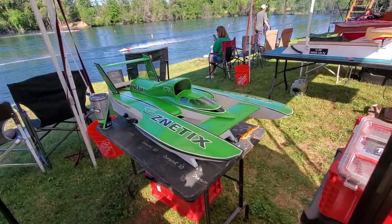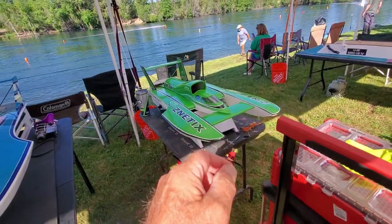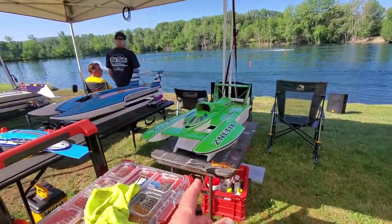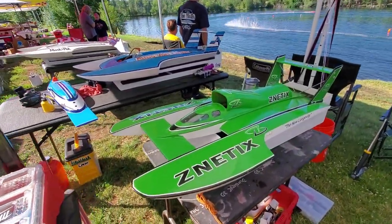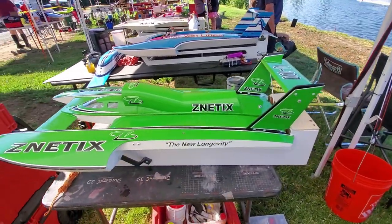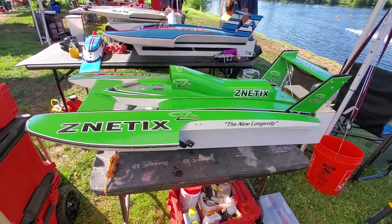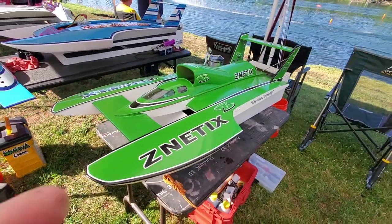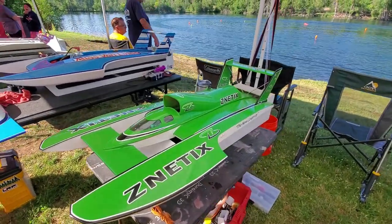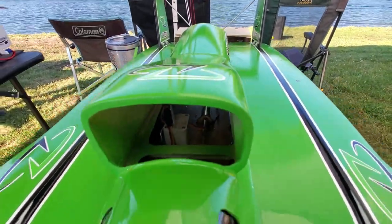Here's one you guys haven't seen, the Zanetti. This was scratch built, off of a Newton plan. He's a newer racer here. He didn't know what he was doing, but by golly, it's beautiful inside and out, and it works great. It's an electric boat. I don't know if you can see in there.